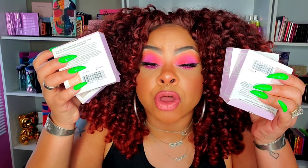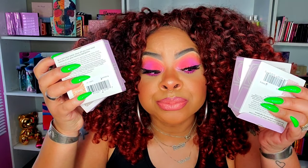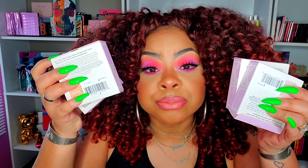Thanks, KK. Okay, guys. I got not one, not two, not three, not four, but I got 5 Ofra highlights. I got Blissful, Rodeo Drive, Soho, Cloud 9, and Covent Garden. And these were not full price at the time I got them. They were actually 30% off, so I figured, it's my birthday month. Hubby told me to go ham, so might as well do it at a discount.